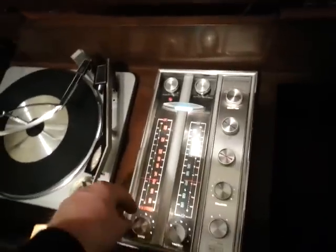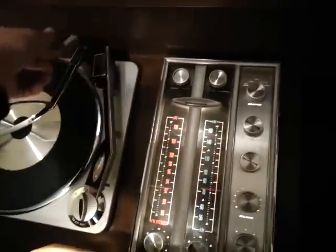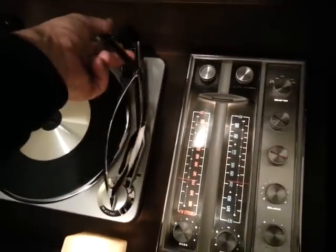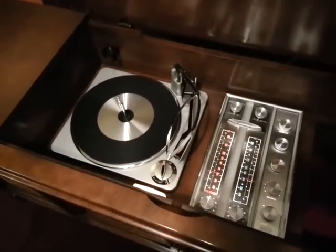Man, it's in really nice condition. Very well taken care of. Doesn't appear to have much use to it. Had an NOS cartridge for it. And I had a few needles.